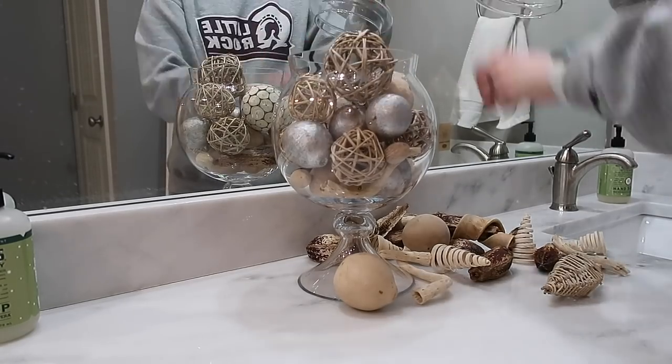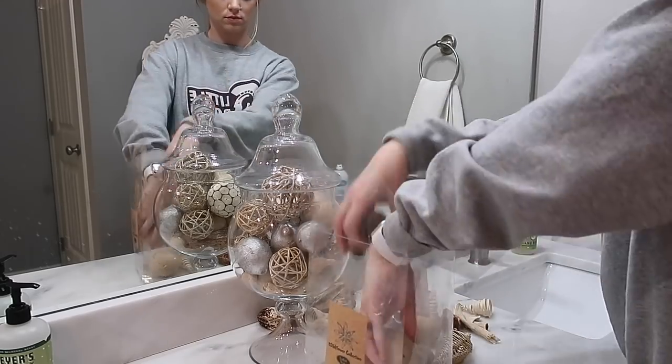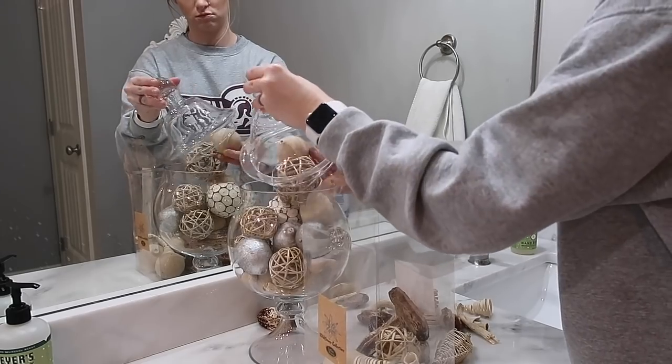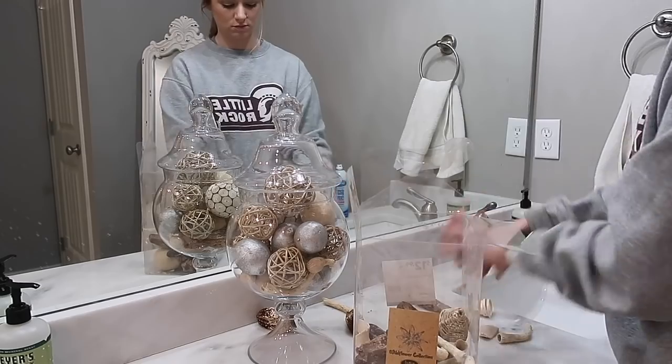I'm not sure if it's exactly what I was looking for. I did find some moss balls at Target that I was gonna get, and then I was like, I don't know if that's too much or not. But let me know your thoughts down in the comments. I'm still in the process of deciding what I want to do with that. I do think it looks a lot better than those cotton balls that were in there.